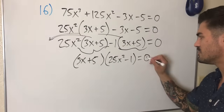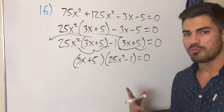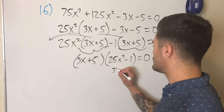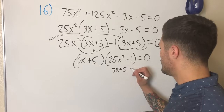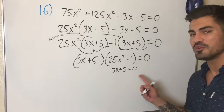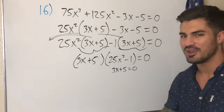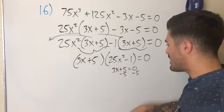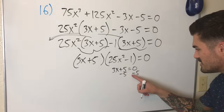So since this equals 0, I could set each individual part equal to 0 and solve for x. So I have 3x plus 5 equals 0. Hopefully y'all can see down here. 3x plus 5 equals 0. If I solve this for x, I subtract 5 from both sides and then divide both sides by 3. Two steps in one. Hopefully y'all can handle it. I think y'all can. Subtract 5, then divide by 3. I end up with 3x equals -5.